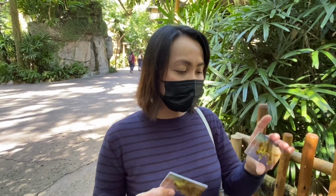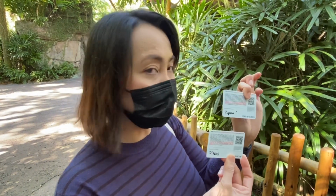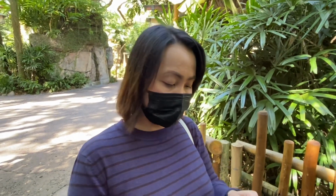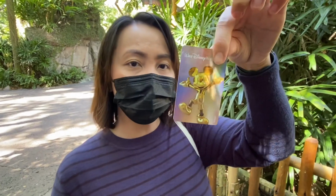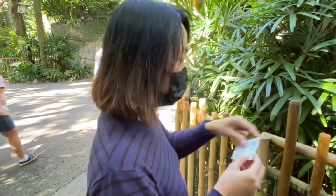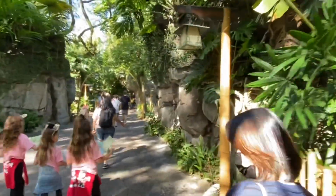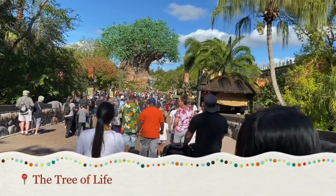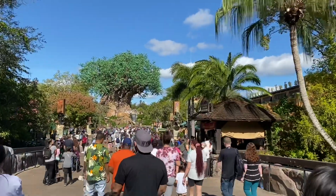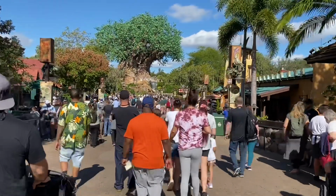Okay, binigyan kami ng card with their names on it para makapasok. So ito yung gagamitin namin pag kailangan ng mga pass dito sa loob ng Animal Kingdom. Yung kay Ryan, si Mickey Mouse, mas maganda sa akin ito. Ganda rin naman ah. So, libot-libot na tayo. Ganda naman nun. Totoo ba yun?